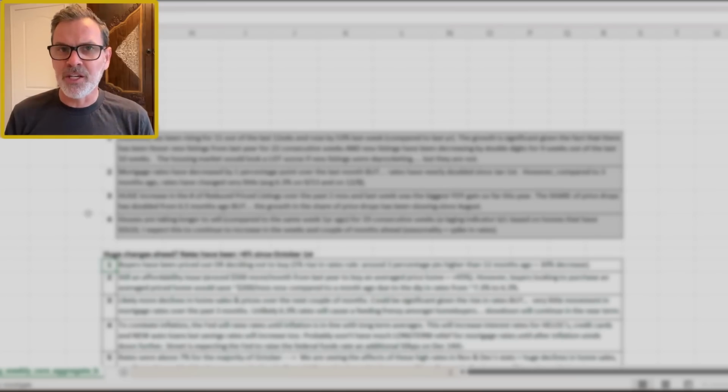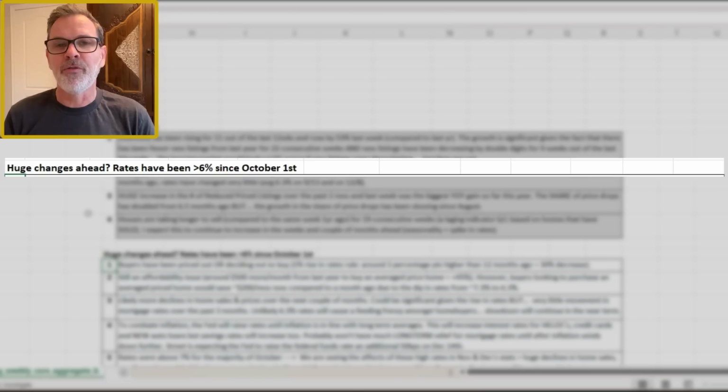So what are some potential huge changes ahead, given the fact that rates have been above 6% ever since October 1st of this year? And by the way, of course, rates were around 3.3% on January 1st. So rates have increased big time this year.